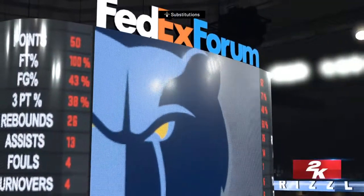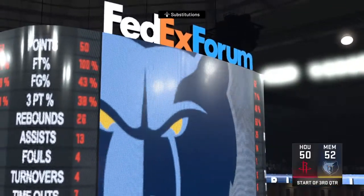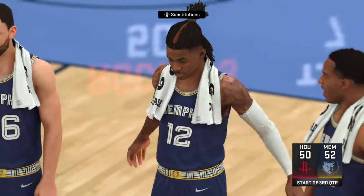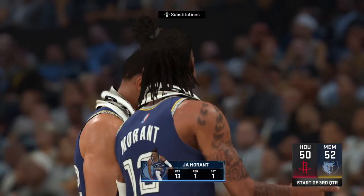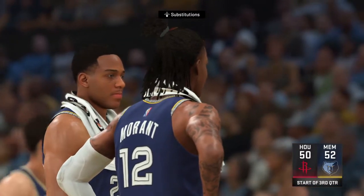After a fairly even first couple of quarters, this second half could turn out to be a great one, as both teams try to gain an edge. Boy, you gotta like what Ja Morant has done in this game. Through the first two quarters, he's been on fire. Explosive offensive performance. This is his challenge, to continue to dominate, to help them try to close strong here in the second half.